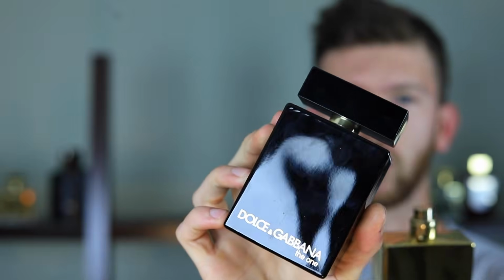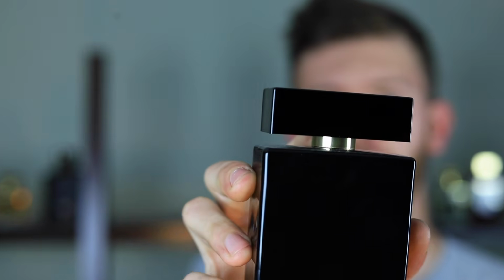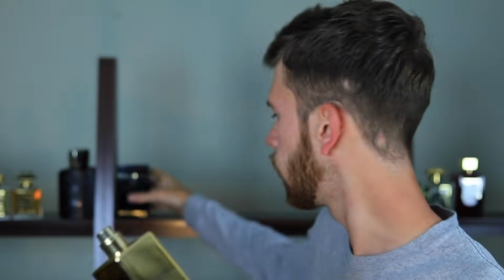Other than that, the bottle is pretty standard. It's got the same shape and everything. Cap is the same. You have For Men Gold Eau de Parfum Intense on the bottom. So this is Dolce & Gabbana For Men, the one Eau de Parfum Intense Gold. Pretty similar really to this. It's almost like what they did was just swapped the colors, because the one Eau de Parfum Intense has gold up there on the collar, gold lettering, black, and then this has an all gold bottle and then black lettering. So we'll see how this holds up. Let's get it on skin and see.